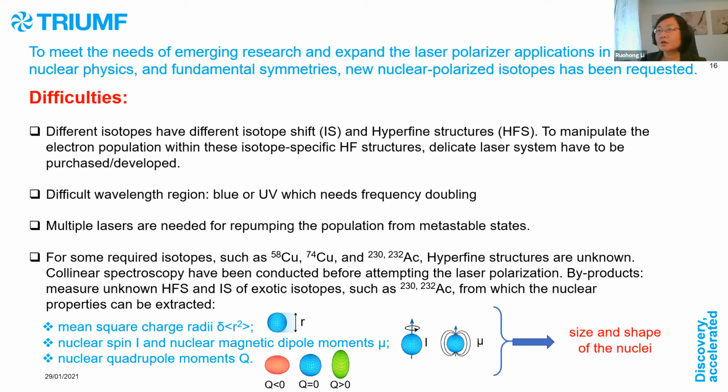Also, for the alkali I showed you, it's a closed transition we use for the optical pumping, but for copper and zinc, in future development work, we need multiple lasers to repump the population from metastable states. That means if we excite the atom from the ground state to the excited state, it doesn't always go back to the ground state. It can also leak to some metastable states. After several optical pumping cycles, the accumulation of population on those states becomes bigger and bigger. So we lose a lot of population, and then our polarization efficiency cannot reach high.